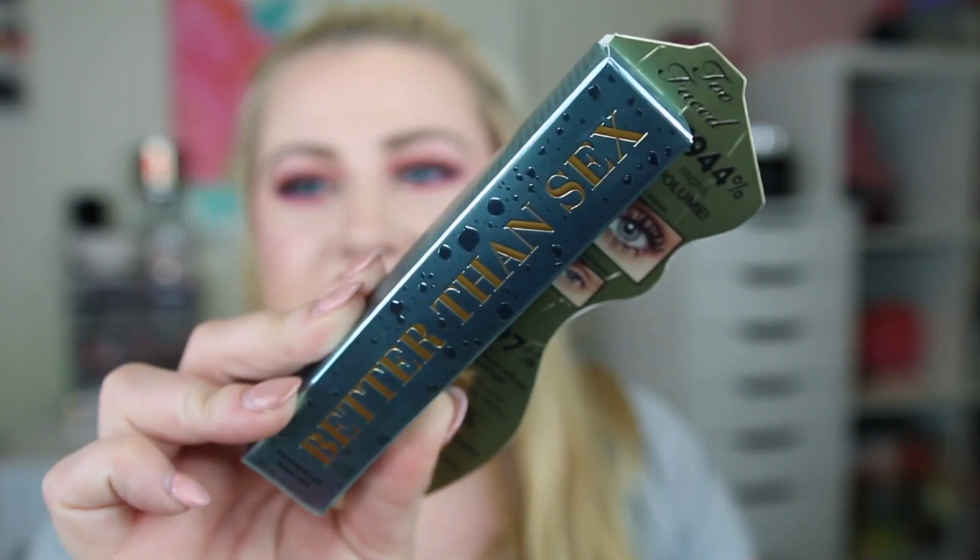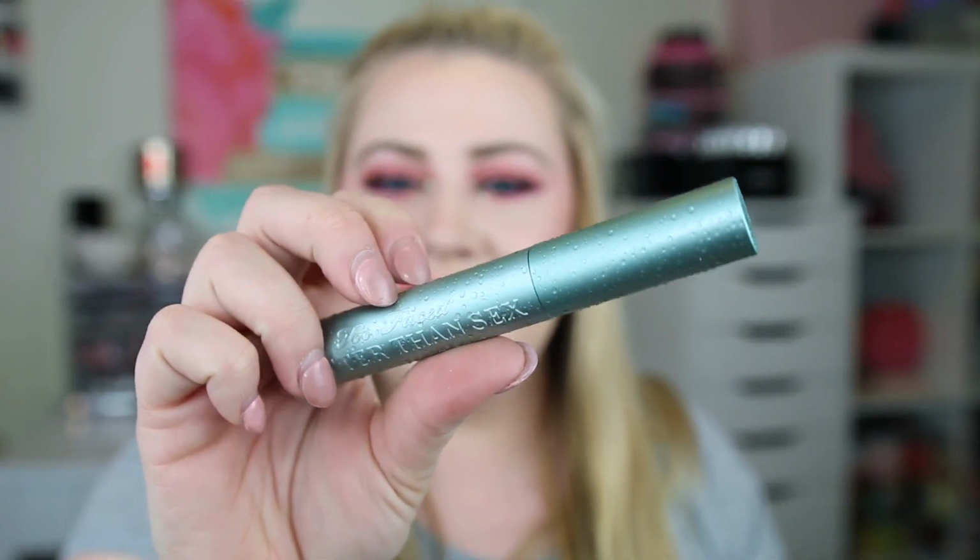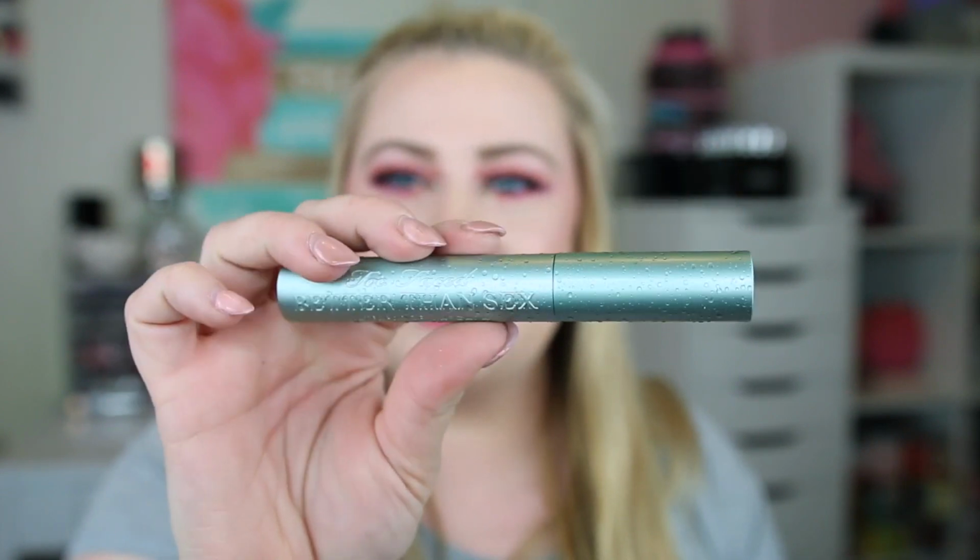Alright, next product in here we have the Too Faced Better Than Sex Mascara, but this is actually the waterproof version, which is super cool because the packaging actually has little water droplets on it. It's so pretty. Here is what it looks like, and again with the water droplets, it's just so cute. I love the texture of it. And I'm definitely excited to try this out. I've actually wanted to use a more waterproof mascara on my lower lash line because my mascara keeps transferring onto my under eye, which has been bothering me like crazy. So I'm hoping I will really like this mascara.